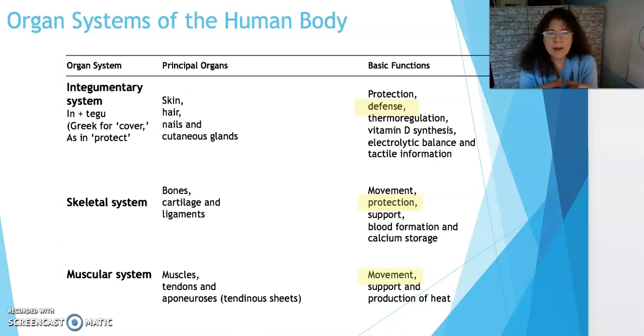Hi everyone, we are on to the organ systems of the body, and we're going to be talking about a lot of systems and a lot of organs. So I'm trying to group them together for you to give you some context and some ways to remember them. We're going to start with the hardest name of all, and the hardest name of all is the integumentary system.